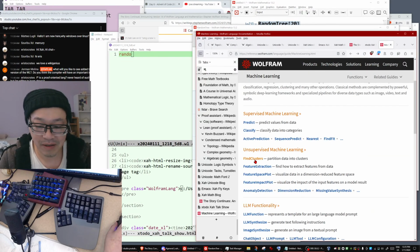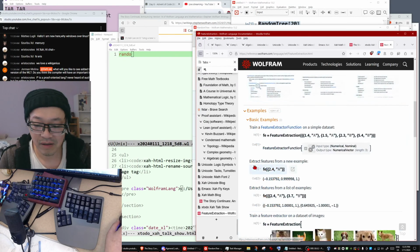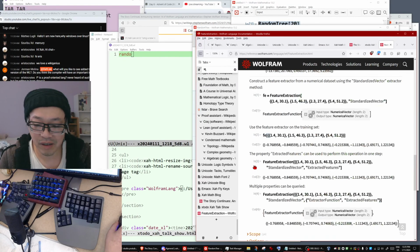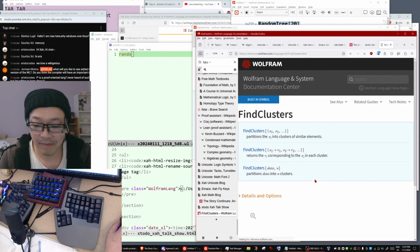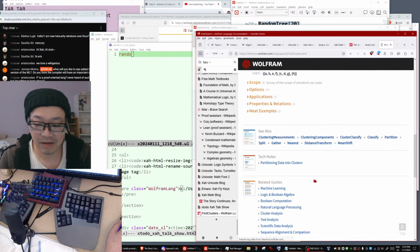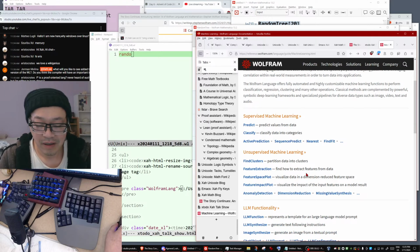Predict. So what is a find cluster? Feature extraction. Is it not feature extraction? Find clusters. Okay, no, not find clusters. Classify.